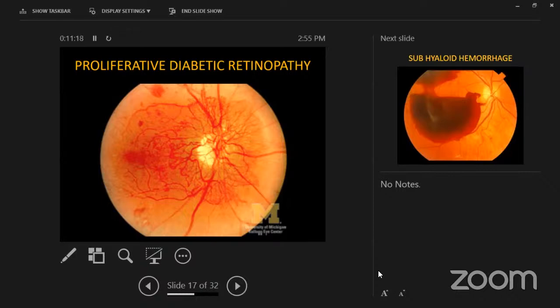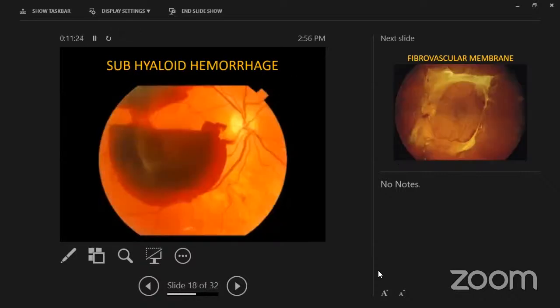This patient with this fundus photograph may or may not have vision that is this severe. There's another fundus photograph of a subhyaloid hemorrhage. This is the result of this new blood vessel formation. This is happening right in front of the macular area, so this patient may have only light perception vision, which requires urgent treatment.